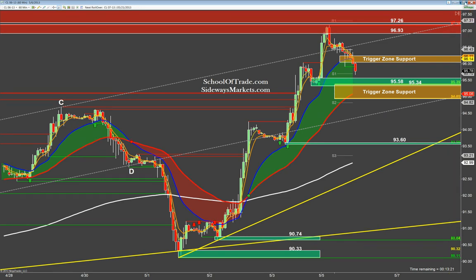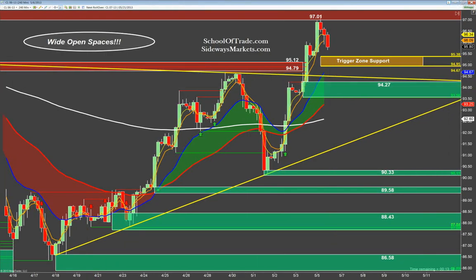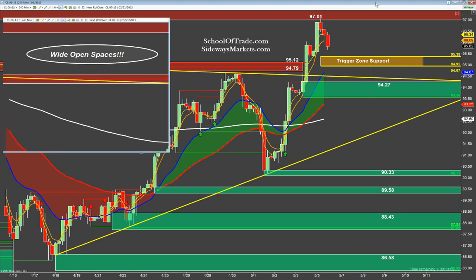If we move back now to our 4-hour candlesticks, now you can see if we pull back to 95, so I'm going to be selling short down to 95 as my runner target. If we then move higher, I will be bullish. If we close lower, I will be bearish. 95 even. Let's take a look at it now on our VIP chart.